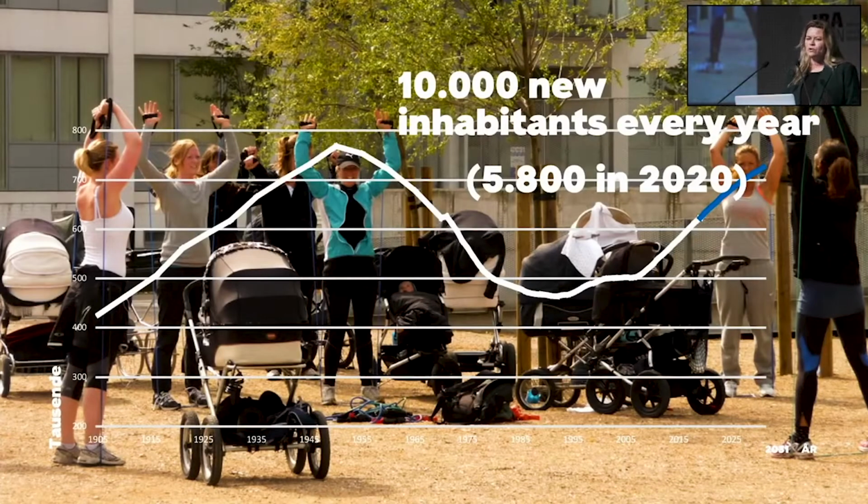And we are also a very fast-growing city. We saw earlier today the numbers from Vienna, about 13%. The demographic increase in Copenhagen is 15%. And this was a little bit lower last year due to COVID, 5,777 more Copenhageners. But we are actually expecting that number to even out.